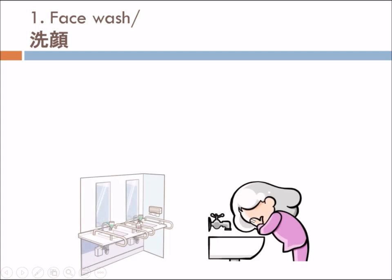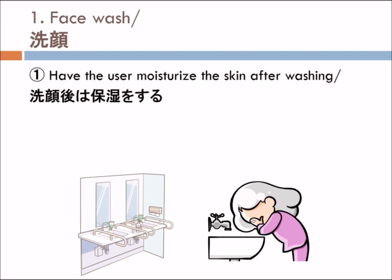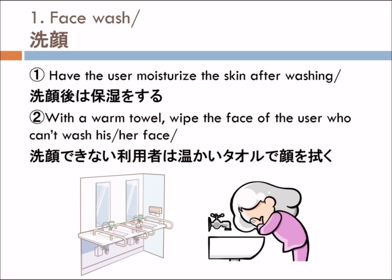1. Face wash. Washing your face when you wake up in the morning will get rid of the dirt on the skin and make you feel refreshed. Regarding face wash, there are 2 points. Have the user moisturize the skin after washing. With a warm towel, wipe the face of the user who can't wash his or her face.